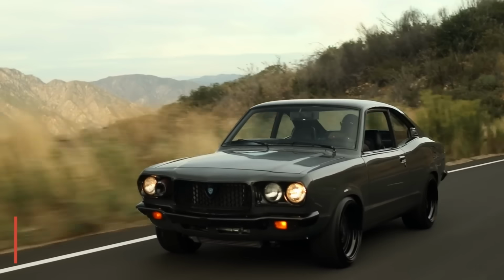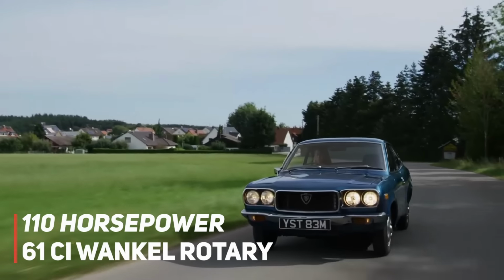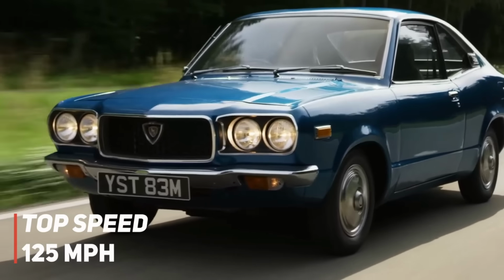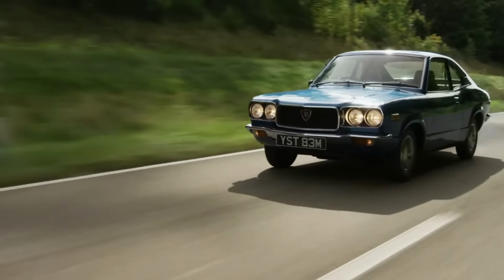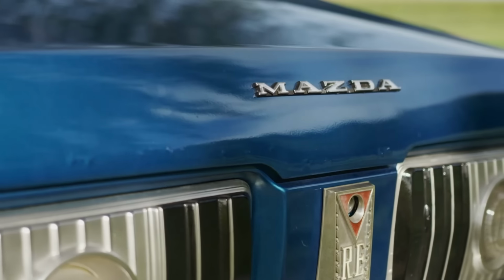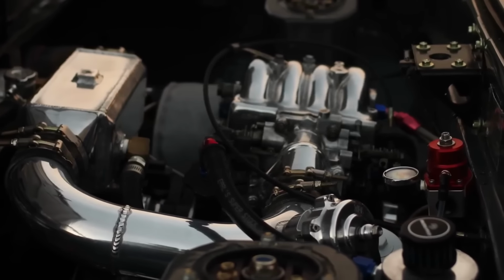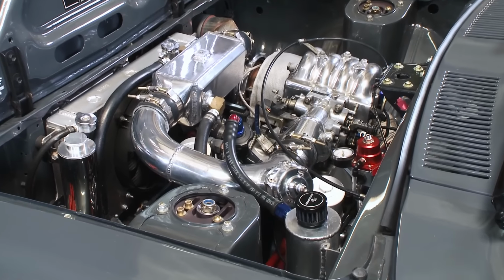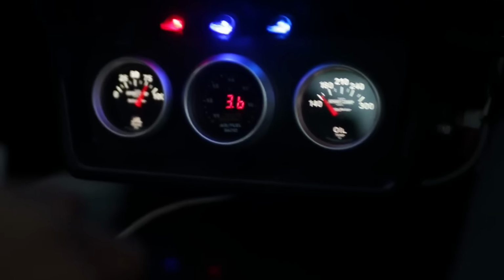This thing hit 0 to 60 in 8.8 seconds with just 110 horsepower from a 61 cubic inch Wankel rotary. Top speed, 125 miles per hour. Not bad for something that looked like it should be dropping kids off at school. Mazda wasn't just being quirky, they were being clever. Japanese tax laws punished larger engines, so the rotary got around the bureaucracy while delivering performance that rivaled engines twice its size. It was lighter, smoother, and revved like it had something to prove.